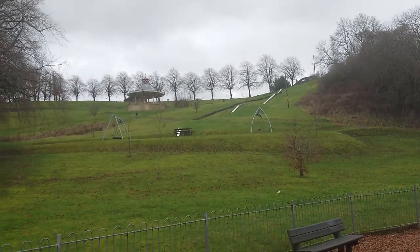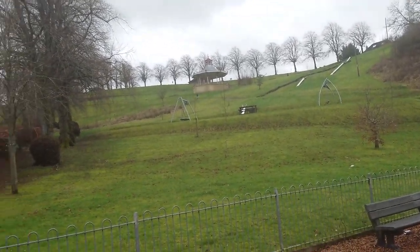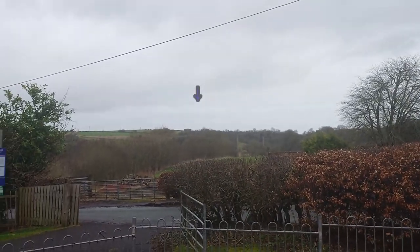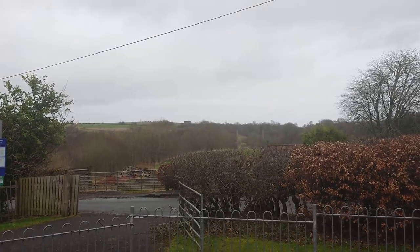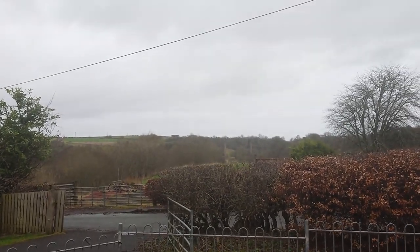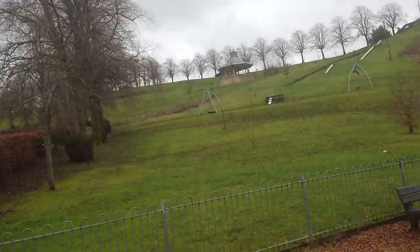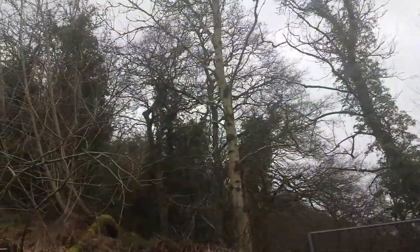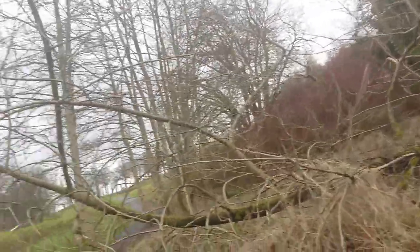We're going to go for a walk up to the wee hut up here for a better view of the viaduct, which you can see in the distance. It's that kind of stone structure you're seeing in the distance. So we'll go up and we'll see if we can get a better view. There's a path up here.